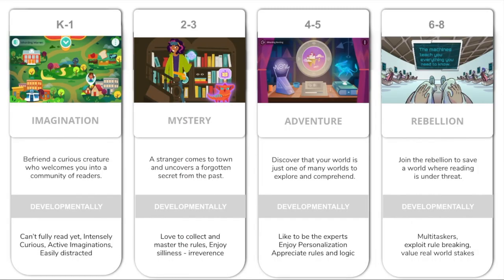The student experience in Amplify Reading is tied to the grade of the student, whereas the skill practice they receive is based on their unique learning profile. So for example, a fourth grader who needs foundational skill practice can receive it in a developmentally appropriate experience. We'll see that in a minute.